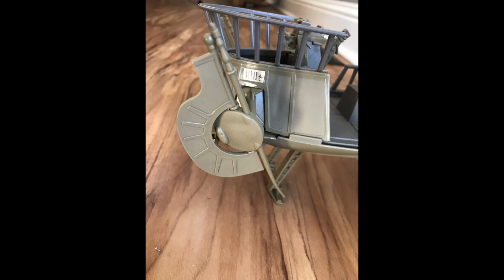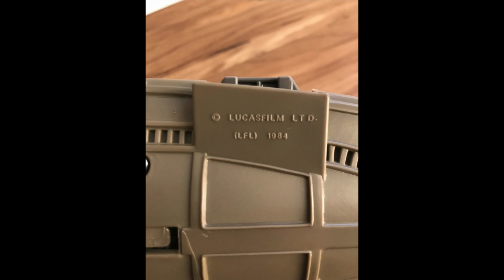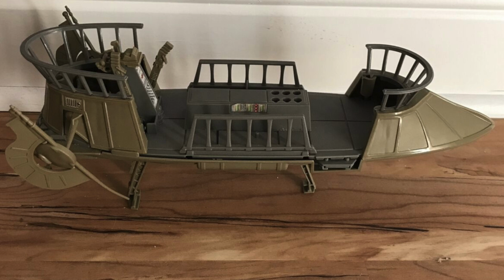And here's the back of the skiff. Take another look at another back. As you can see, it's got the little wind sails that look pretty cool. Here's a date on it. As you can see, it's 1984, although it says 1984, it didn't hit the market until 85 for Power of the Force. And another look at the whole vehicle overall. Now, it's got a spring action door. You place a figure on that door, hit a button, that will cause the figure to shoot off of it. The rail that he's standing next to will flip down, so he falls off. It's a pretty cool little feature.